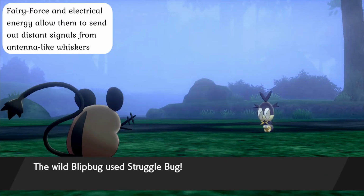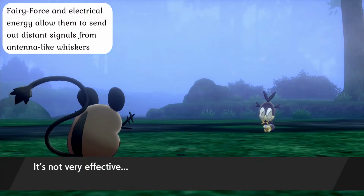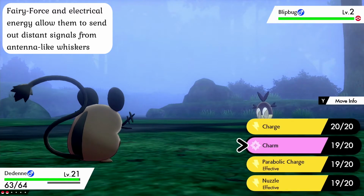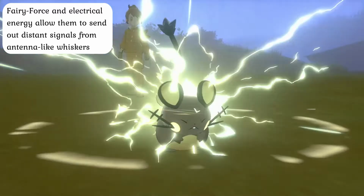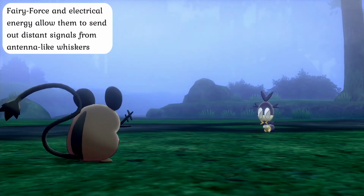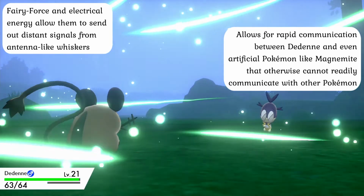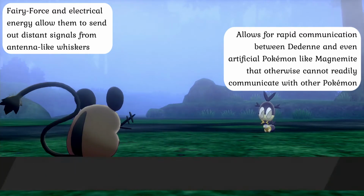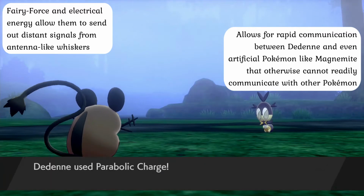As it turns out, the upper whiskers of these rodents are anatomically perfect to serve as biological radio antennae. Powered at least partially by their fairy force energy, these objects enable Dedenne to send and receive electrical impulses from vast distances away, allowing them to communicate with other Dedenne over fairly long distances. This tactic has proven to be a lifesaver on more than one occasion, as they can quickly respond to other Dedenne in need of rescue, or otherwise locate food and or electricity caches that other members of the species have uncovered.